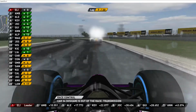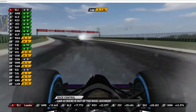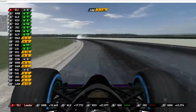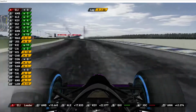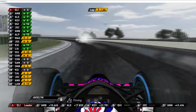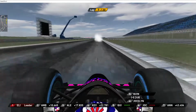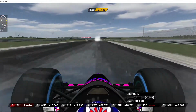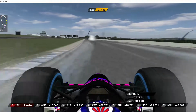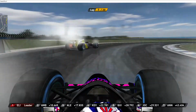Yeah. Hisham officially out with a transmission failure. That's so unfortunate for him. Like, he's driven flawlessly today. Yeah. So 17 cars still running. Quinn past Jocelyn. Yeah, those two have been swapping positions every lap, actually. Can Jocelyn get it back in 4? I think this is where they swap places every lap. Well, no, Quinn got past in 1. Yeah, I didn't see that. Jocelyn has a long way back to go for a move.